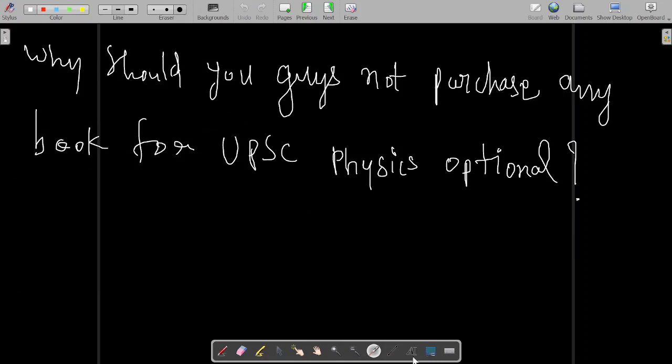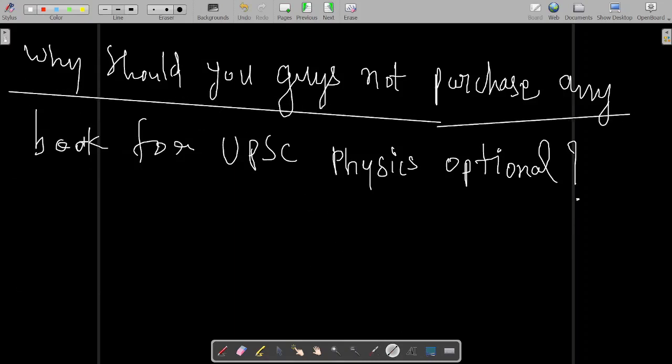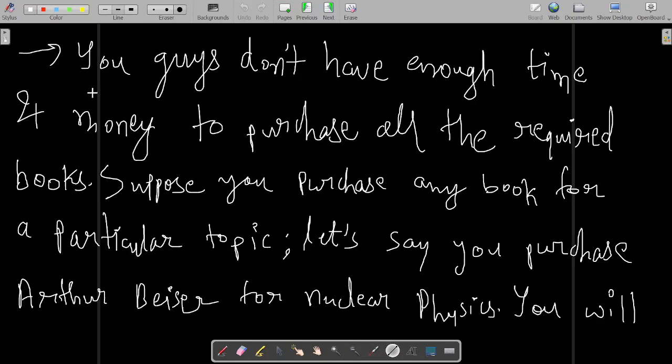Why should you not purchase? Now the question arises: why should you not purchase any book for UPSC physics optional other than that particular book? Only one book you need to purchase and other books you need to ignore. Why? The question is answered in this slide: you don't have enough time and money to purchase all the required books.